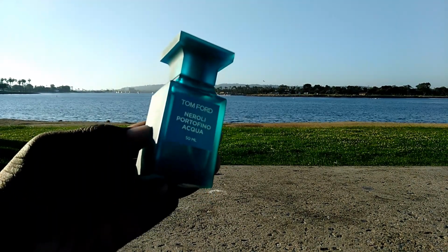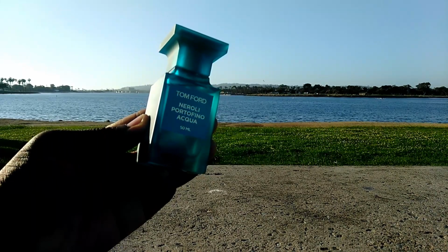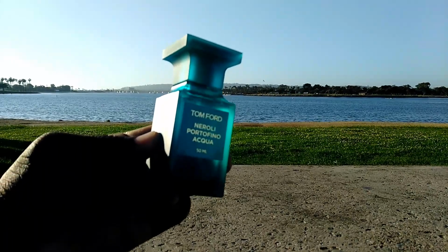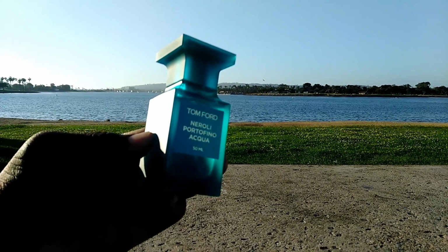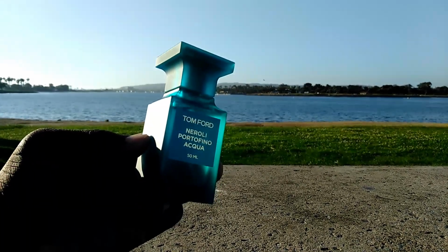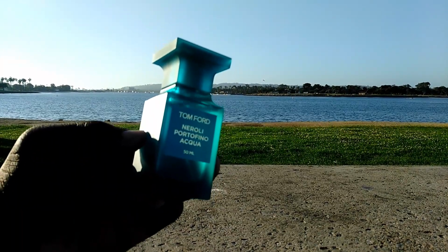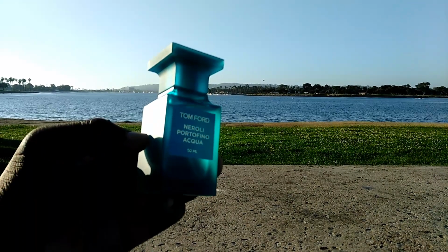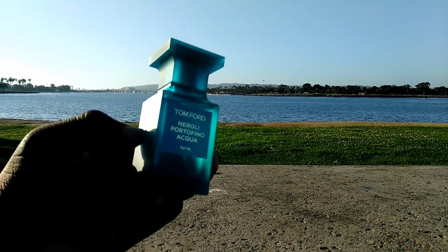But number 2, this one is a go-to in terms of special occasions. I'm not going to be using this one that much. This one's going to be special occasion go-to when I'm really trying to impress somebody, when I have maybe even a first date or something like that. This is what is going to grab some attention. Definitely. So Tom Ford's Neroli Portofino Aqua EDT.